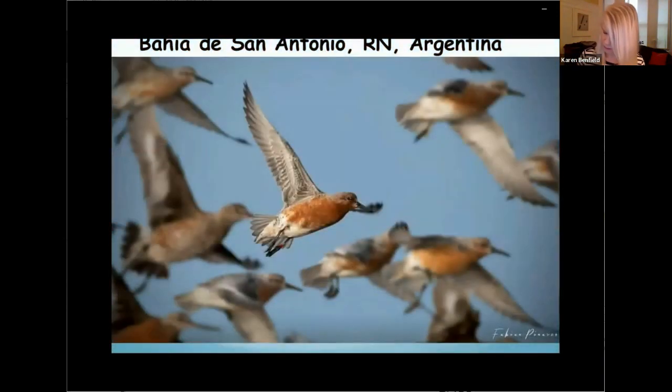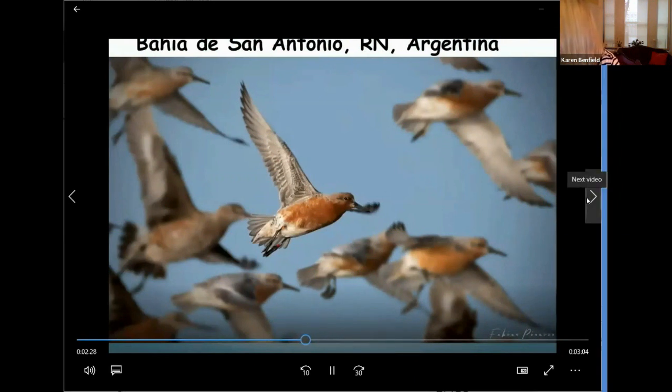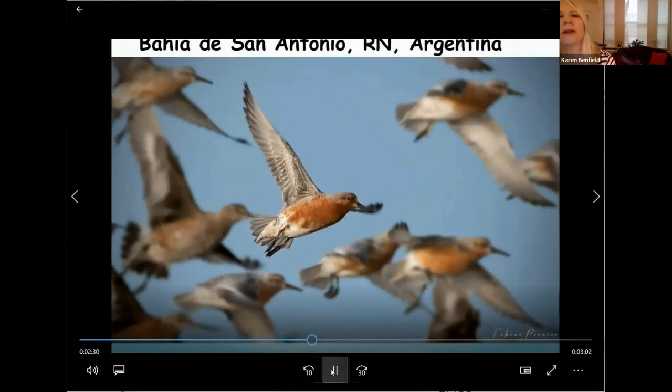Later in March and April, in Bahia de San Antonio, they become red again, getting their nuptial dress before their long-distance migrations. Others will do the same in southern Brazil or in other stopovers.